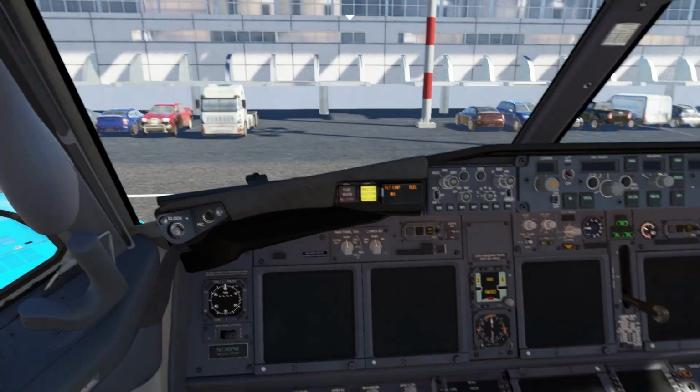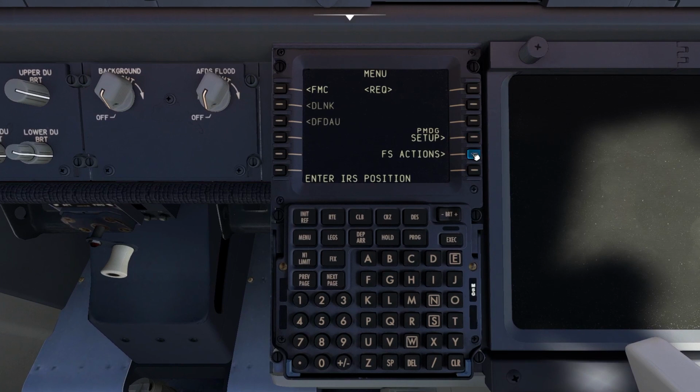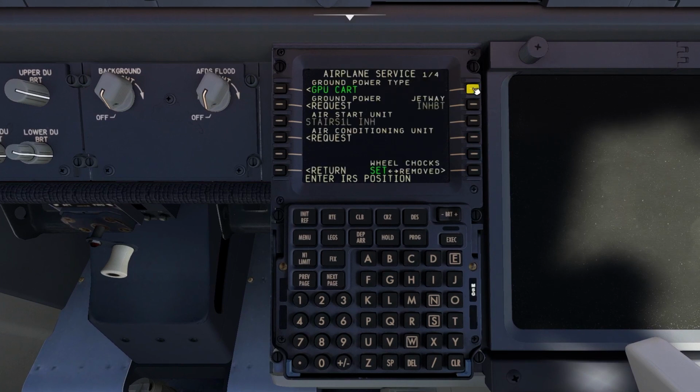Back to the front, and we're going to go down to the FMC. FS actions, what we're going to do. We are running on battery power at the moment, so we're going to ask the nice folk outside to connect the aircraft to ground power. So they're going to bring their little generator and plug it into the aircraft. It's a good thing they're not bringing out an extension cord and plugging it into the main terminal, because the local power grid is not very stable.